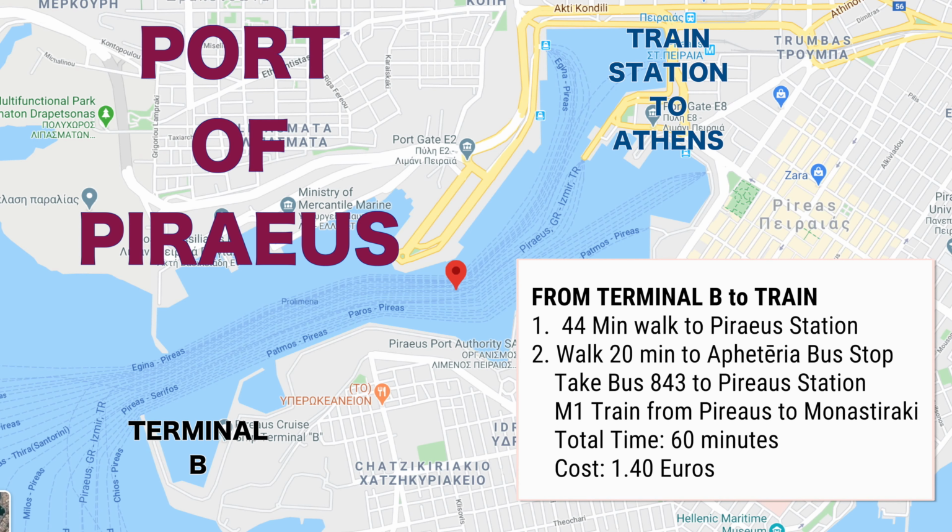And then comes all the unlucky people like ourselves that docked in Terminal B. From Terminal B to the Piraeus train station is about a 44-minute walk. There is no bus directly out of the terminal, so if you wanted to catch the 843 bus, you gotta walk 20 minutes to Terminal C and catch that bus. And yeah, you're looking at about a 60-minute travel time to downtown Athens if you're docked in Terminal B.